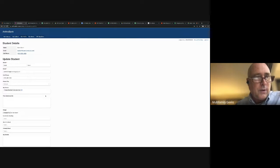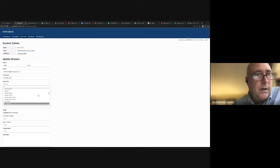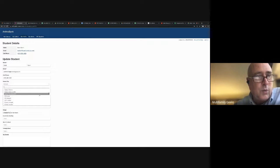Okay, so you can upgrade to your home city, and now when other people are looking, they can find it, right? How come Oakland should have a California on it too? Because believe it or not, there are different Oaklands, you know? So this is still a work in progress for quite some time. But let's see, we've updated your city.